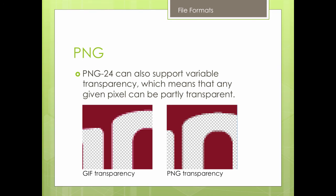And finally, PNG can support variable transparency. As opposed to the GIF, which only has invariable transparency, where a pixel is either 100% transparent or 100% a color, which you see here. It's either pure white or pure pink or pure burgundy. On the right-hand side, the PNG transparency is partial. You can see through it to this checkerboard that's like the very background of Photoshop.